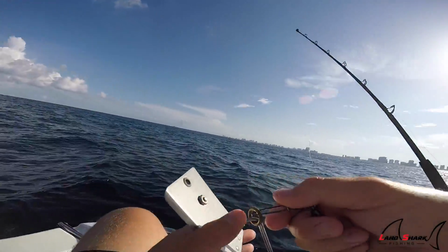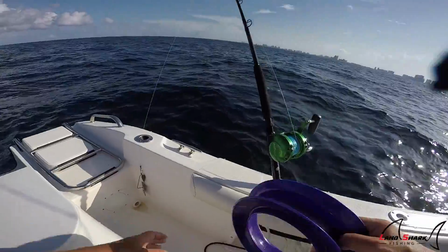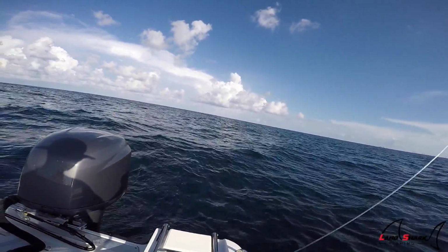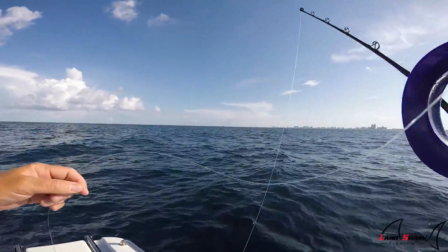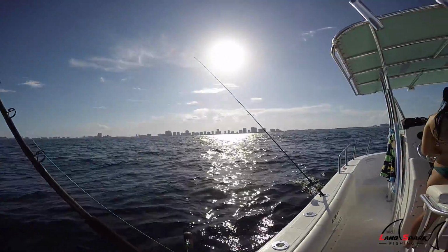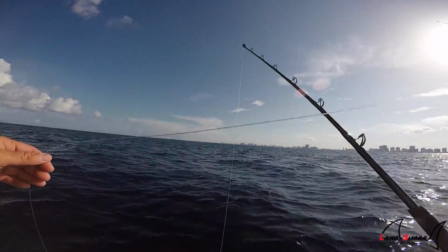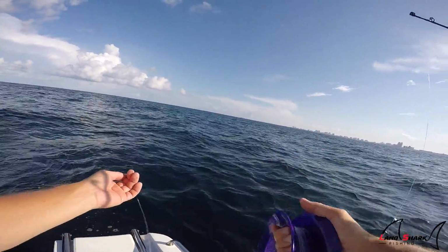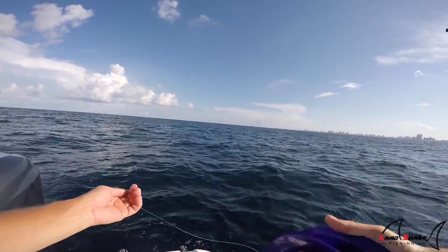So let me show you guys how it actually works in action. What you do is you get a big yo-yo like this. Here I have a drone spoon in blue, 60-pound fluorocarbon leader. Rick's going to put the boat in gear. She's putting it in idle. And I've got anywhere from 50 to 100 feet of 50-pound mono attached to leaders.